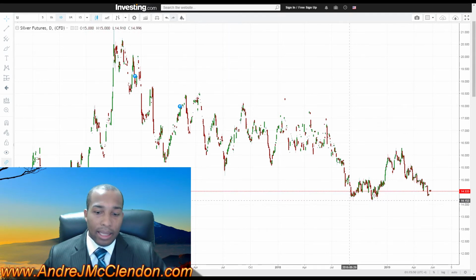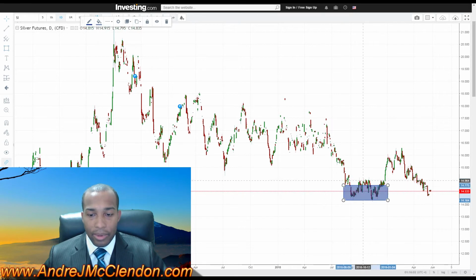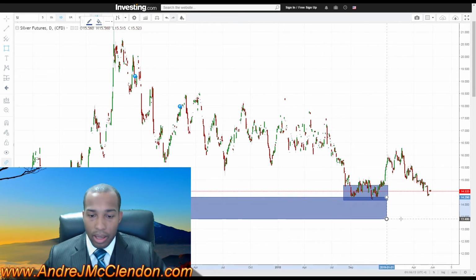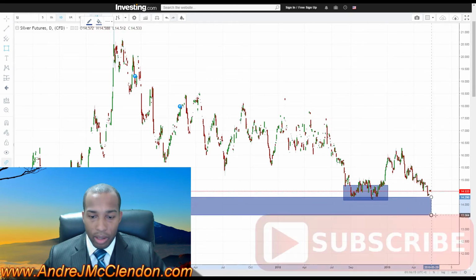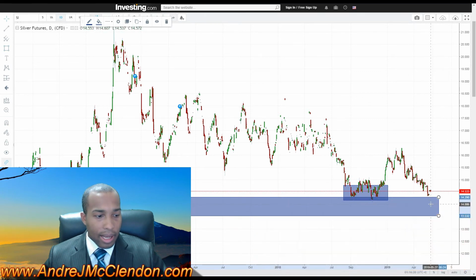And it looks like it might break this support level right here if we indicate this on a rectangle right here. So it looks like it's obviously in the zone right here, and definitely going to tap this bottom before either heading down lower to this support range right here. All right, some overlapping happening. It's all right, but it definitely looks like it's going to head down to this level.